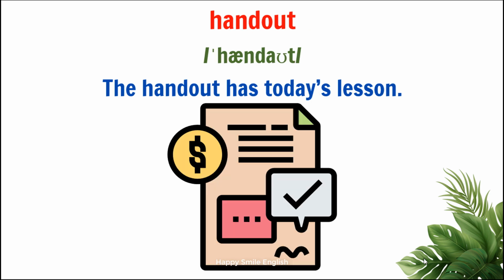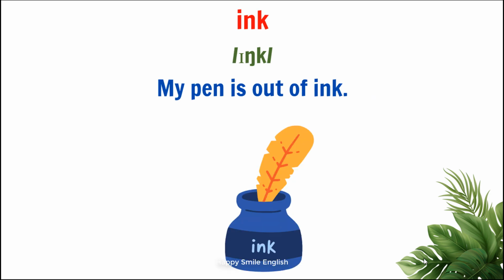Handout. The handout has today's lesson.